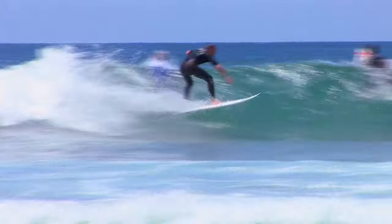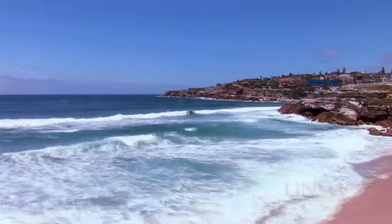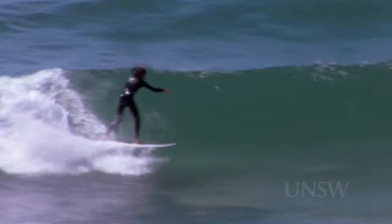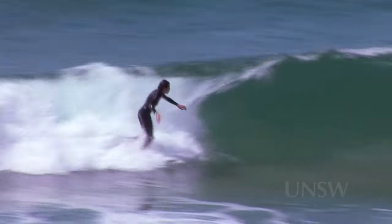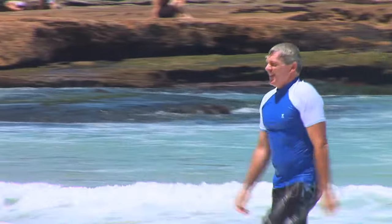Australia has some of the best beaches in the world, and everybody loves going to the beach. But there's something on the beach called rip currents. Rips are something that every Australian and every overseas tourist should know about because they can get you into trouble. I'm Dr. Rob Brander from the University of New South Wales, and I'm a surf scientist and surf lifesaver.